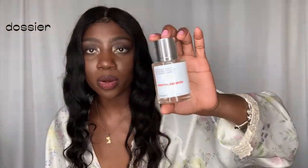I've also been sent the Oriental Oak Moss perfume, which I also love. This one is based off Chanel. Again, we're giving luxury on a budget, manifesting our future luxury selves, even though I would definitely continue to use this even during that time, because they're not exactly the same. They have their own scents, even though they're based off of these perfumes, because honestly they're very inexpensive and they smell just as good, and they last a really long time too. So go get you some for real.